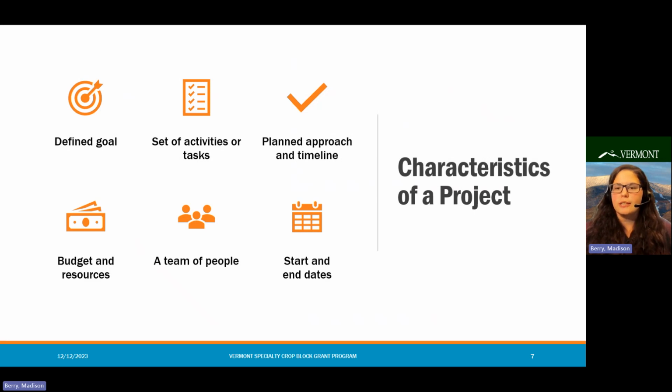Projects are different from other ongoing operations in an organization because, unlike operations, projects have a definitive beginning and end, so they have a limited duration. A project has an overarching goal that the applicant wants to accomplish through a series of individual activities or tasks, and they want to do that within a specific start and end date.